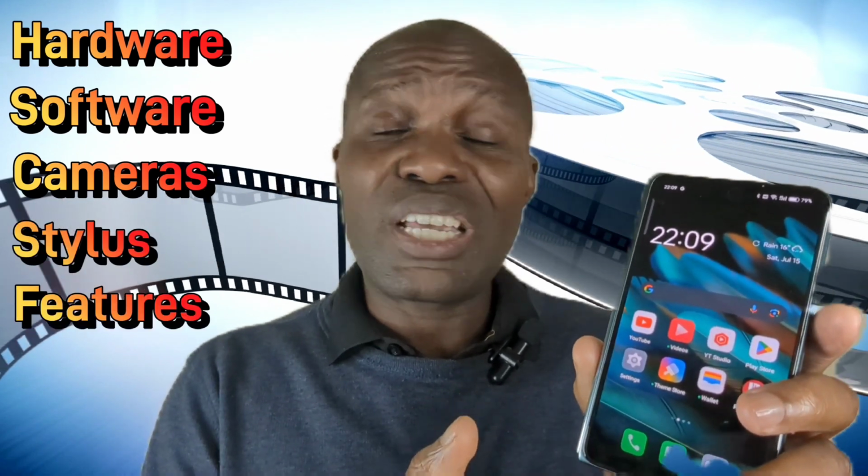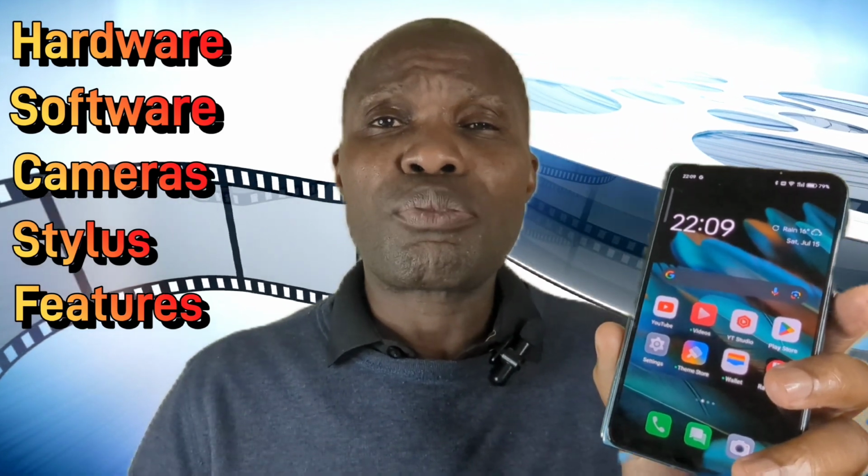And I love everything about this device. Love the hardware, the software, the cameras, the fact that it has stylus support, also has a lot of features inside, and most important of all, the price.